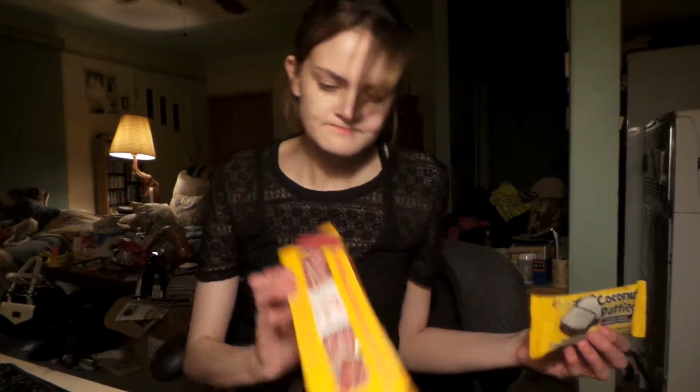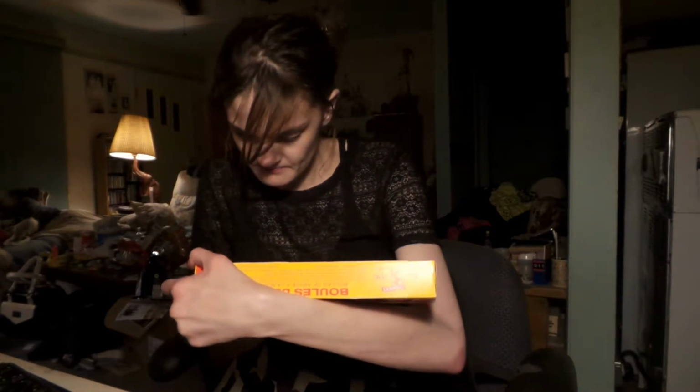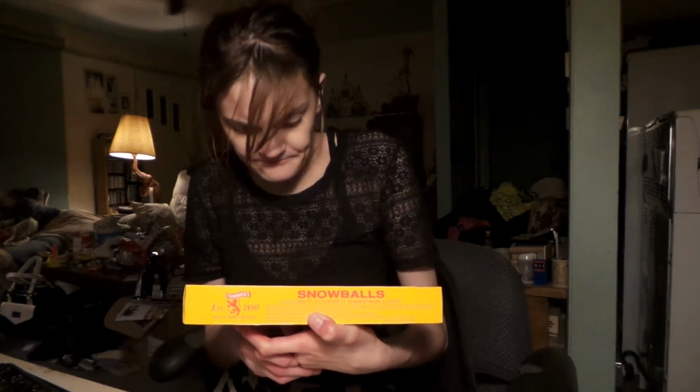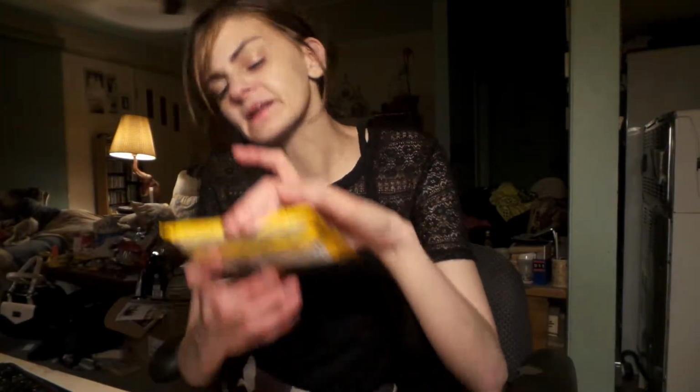So our last two items are snowballs and coconut patties. And I got them because I think they're kind of similar. A snowball is, I believe, also very British. No, apparently it's not gonna tell me where it's from. Okay, well anyway. Snowball is from Europe, somewhere in Europe, and it is a coconut-covered marshmallow. Coconut patty is made in America, and it is creamy coconut covered in chocolate. So I'm gonna go with the snowball first.